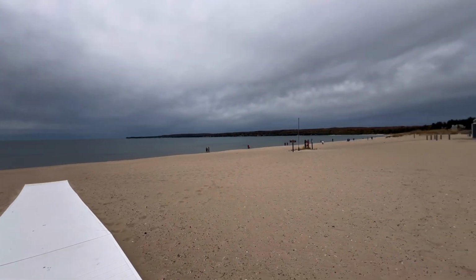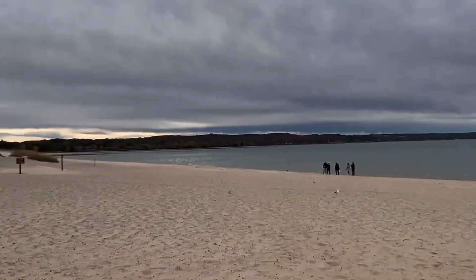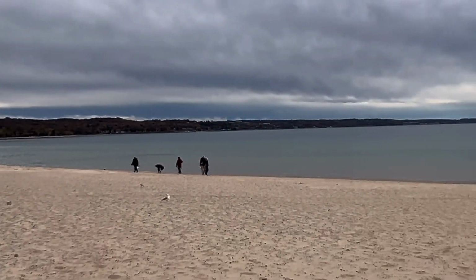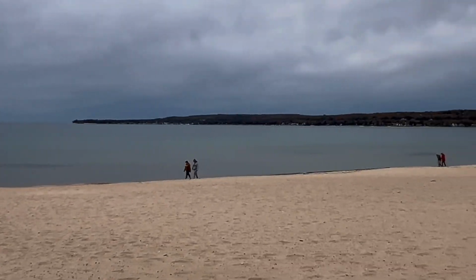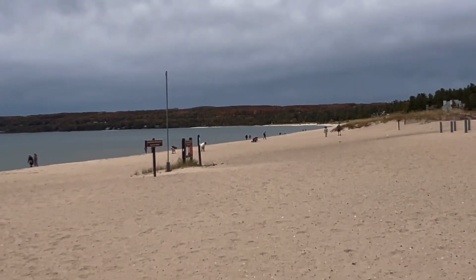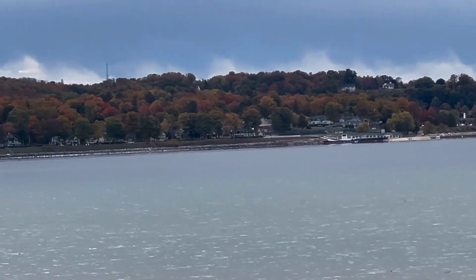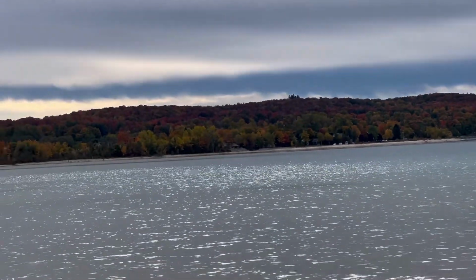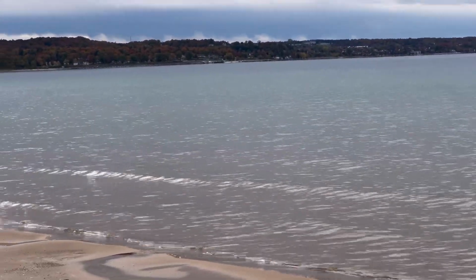All right, guys, so we made it to Petoskey. This is the state park. We're gonna go look for some Petoskey stones. So that's Petoskey in there. And this is the other side where Tunnel of Trees is. So we're gonna be heading that direction soon. Beautiful. Very calm, that's for sure. Last time we were here, it was really wavy.